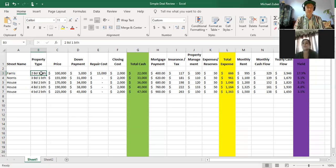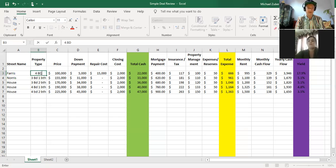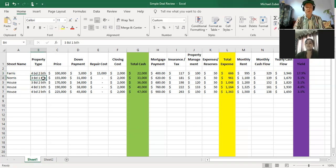Again, we'll just put this together. For property type, you can put whatever you want. Maybe you put condo, but I think most people should put down what they're looking at. Like this is a 4-2, that stands for 4-bedroom, 2-bath. Maybe I'll do it this way: 4-bed, 2-bath. You just put in whatever you want. Maybe some of you want to put in square footage, like this is 1,350 square feet. This is where everybody makes the spreadsheet theirs, right?